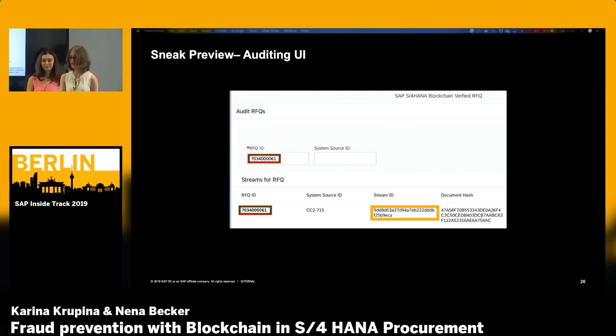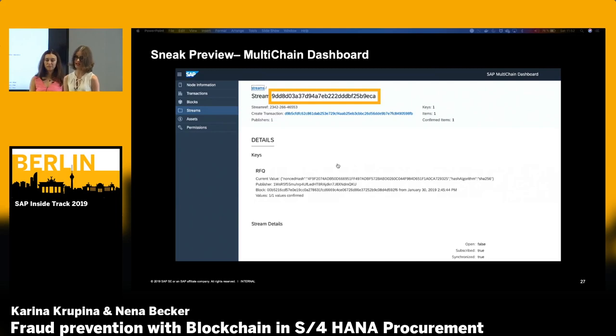Then, in the orange square, you see the stream ID. With this stream ID, the auditor can go into the multi-chain dashboard, which is provided on the SAP Cloud platform, and search for it. In this screen, you can see he found the matching stream ID from the slide before. And in this part of the screen, you can see there's one entry, which is called Request for Quotation, RFQ. And this is the RFQ we just created, stored as a hash value in the blockchain.